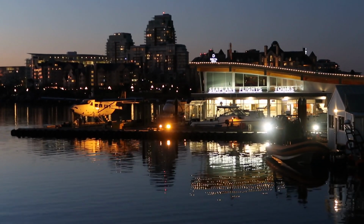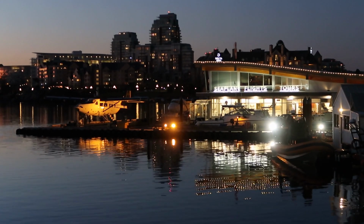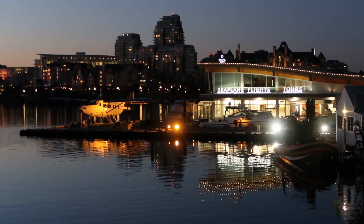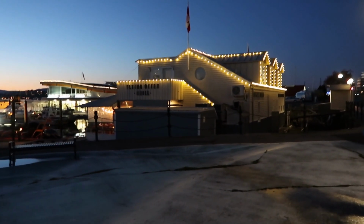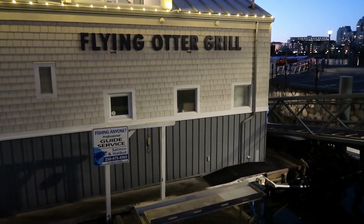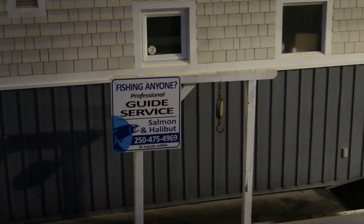There are a lot of seaplanes in the area. In fact, I see planes everywhere. And here there's the Seaplane Flights Tours. That seems like it'd be an awful lot of fun. It's not going to happen this trip, but maybe sometime in the future. And right next to the Seaplane Tours is the Flying Otter Grill. Maybe I ought to go there. And here we see a professional guide service if you want to go fishing. I guess we could do it just for the hell of it. These puns are getting terrible.